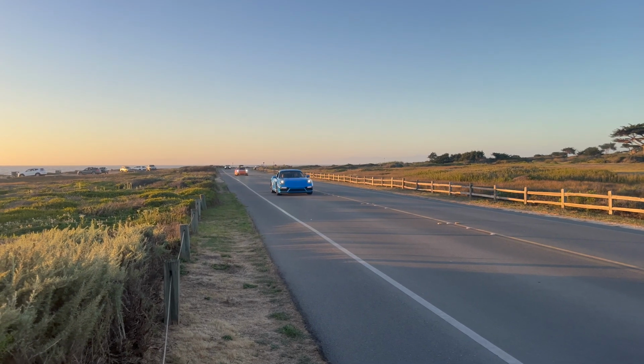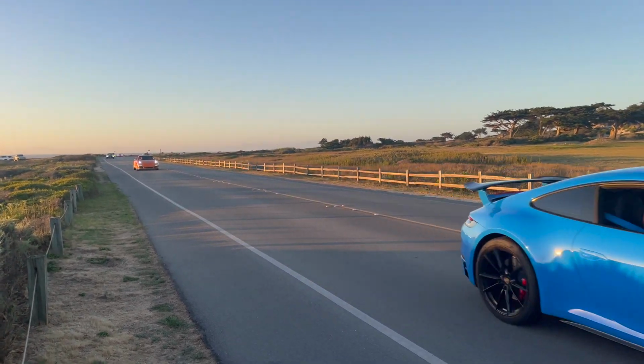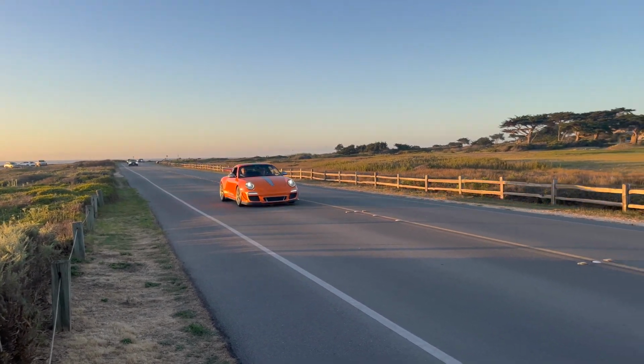Here comes that 4.0 again in orange. Absolutely lovely.